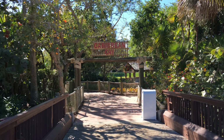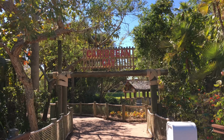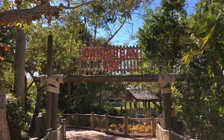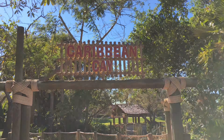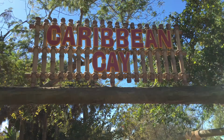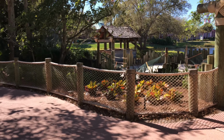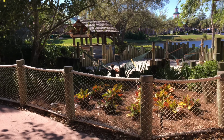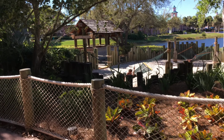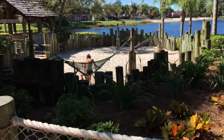And we're gonna walk down into this little island. I guess it's called Caribbean Key or Cay. I'm not exactly sure how to say that. I've heard so many different variations of it, but maybe somebody can tell me a definitive answer in the comments. So I'm not really sure what's down here. I guess, hammocks. Yeah, there you go. Bonus. That's like my style right there.